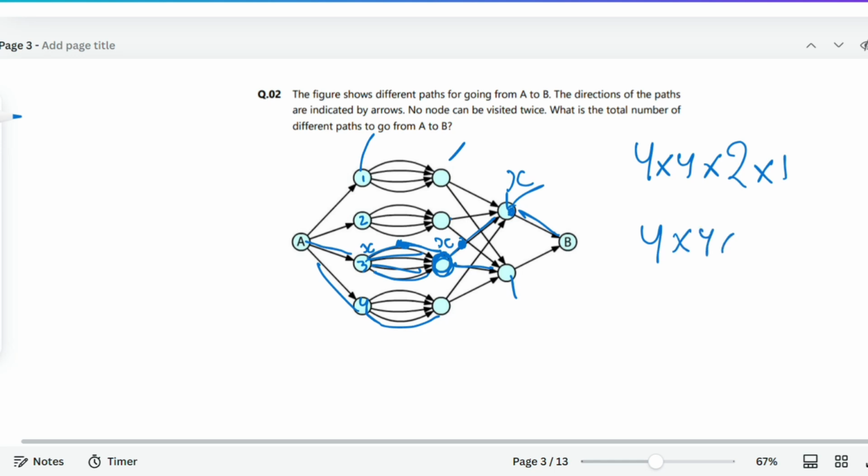That means in total 4 into 4 into 2 into 1. That will be 4 into 4, 16, into 2, 32, into 1, that will be 32. That means you have in total 32 paths.